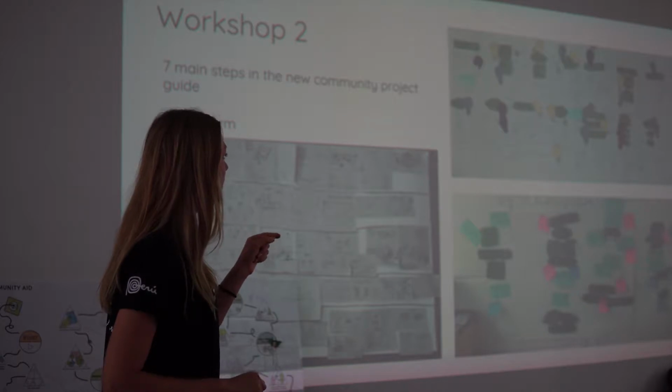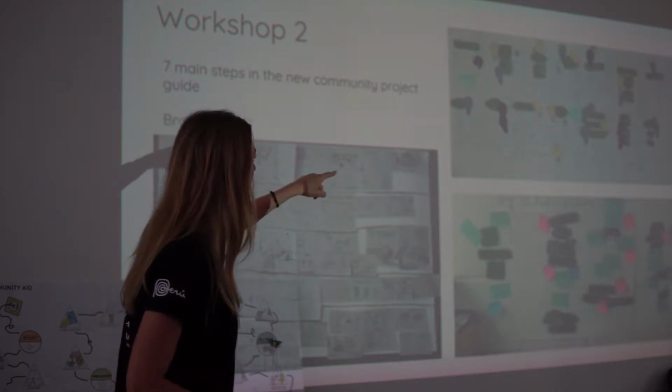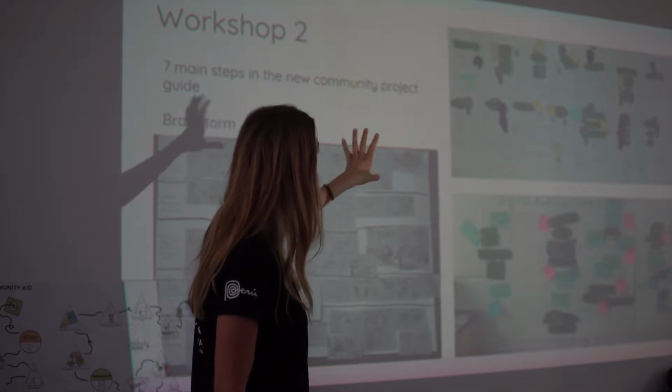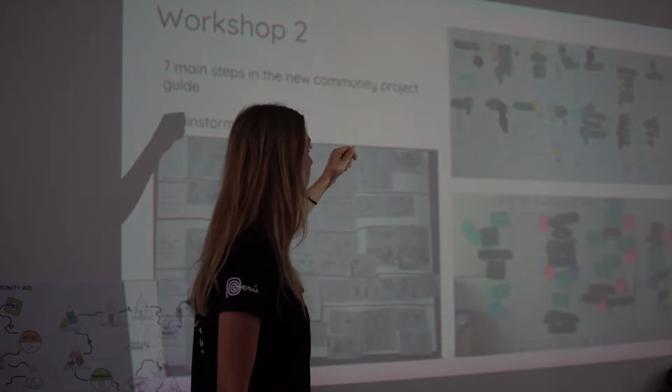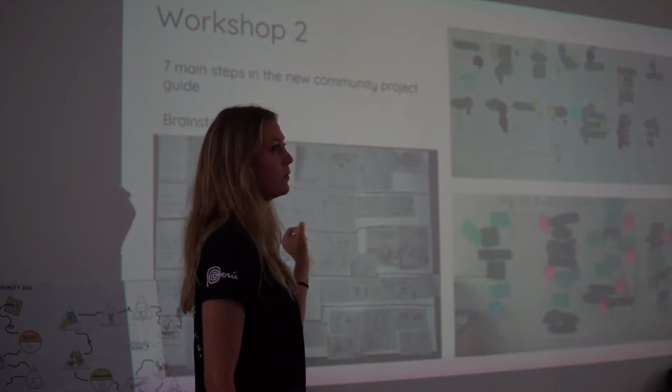As a difference between the first design and the second one, you can see there are a lot of actors involved in the first design. In each step, we mapped all the actors that were involved. But this time, we only wanted to have one responsible.